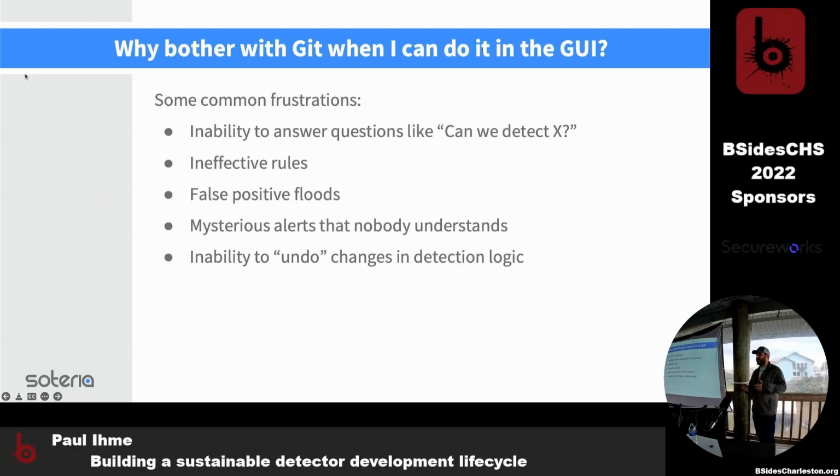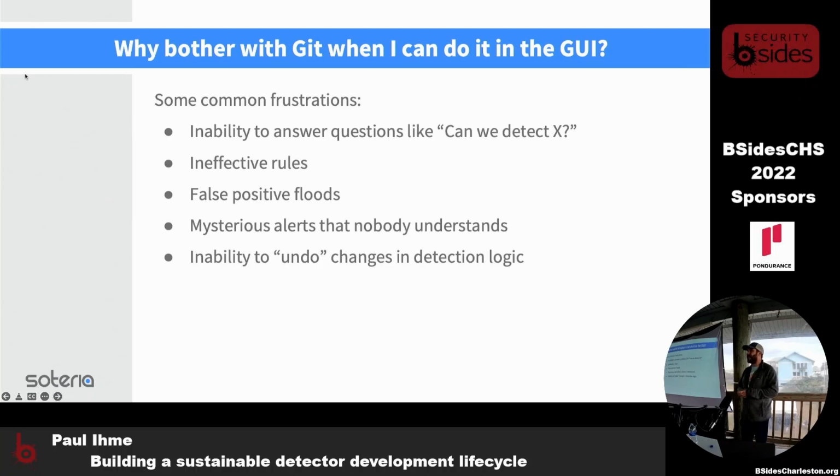Another one is you have no idea if these rules really work, and that's really tricky in a lot of environments, right? You write a query, it comes back with nothing, and you're like, well, did we just not get popped? Or is this a bad rule? I don't know. So there's no real rigor around trying to figure that kind of thing out.